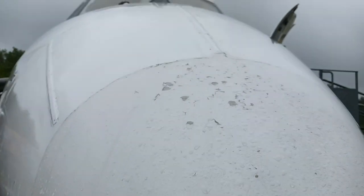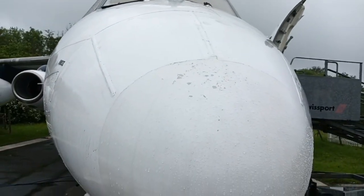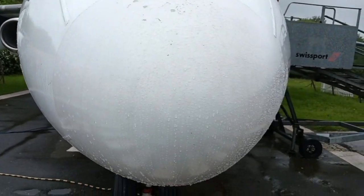This is the nose section. This is where they house the radar antennae. The radar antennae is housed in this section of the aircraft.